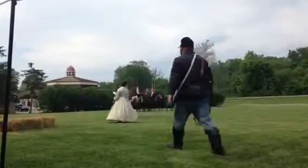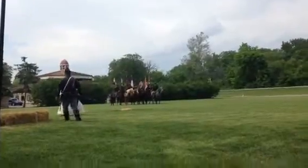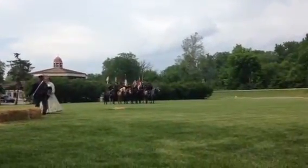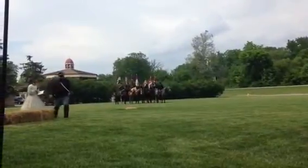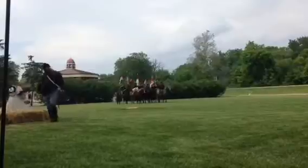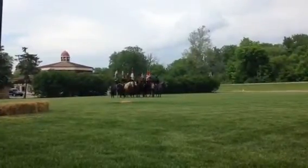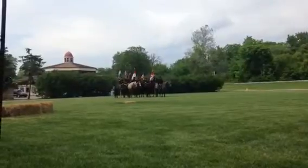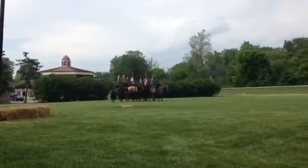You can see out here we've got some color guards. These are the guidons that the soldiers would usually carry. Guidons were very important while you're out there on the battlefield because every soldier had to find where they were supposed to go to. Representing us here today in the Michigan Cavalry Brigade, we have the 1st Michigan Regimental Guidon.